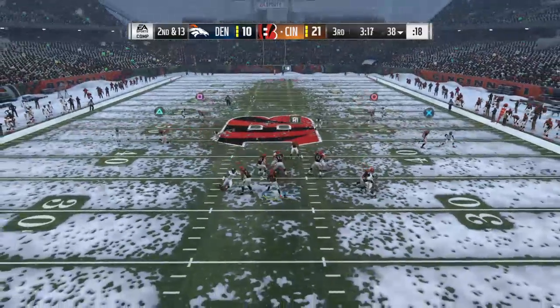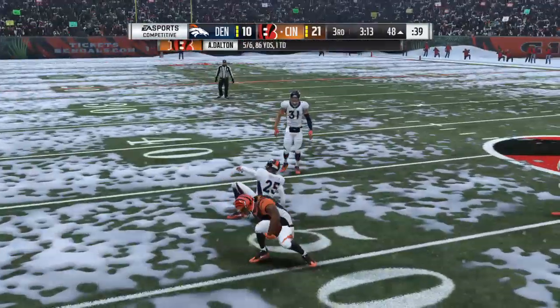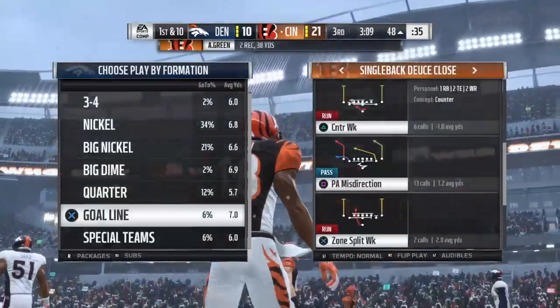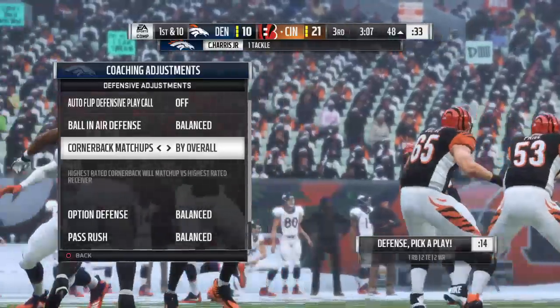So a designed run last play. Now Dalton to pass. And Green with a catch left side. And he'll be taken down, but not before he gets into enemy territory. Dalton to Green for a Cincinnati first.